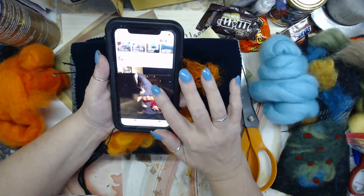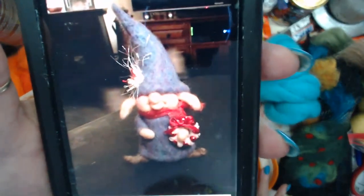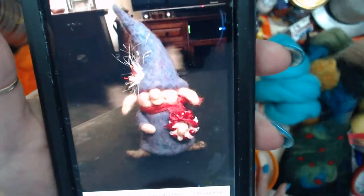So, this is Sharon Lombard. She made a little elf. It looks like an elf or pixie gnome, like a little gnome. Christmas. And we're getting ready to do some Christmas things, too.